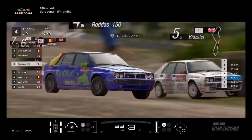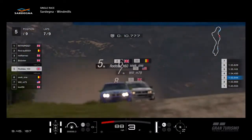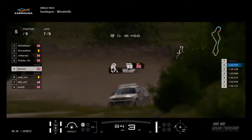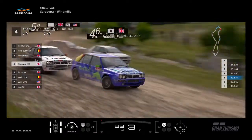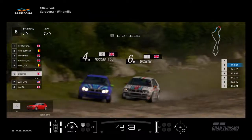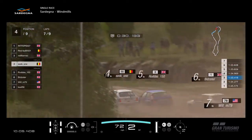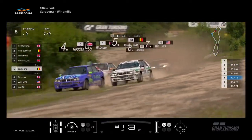Lap 7 of 9, Bidster goes for the inside, Bidster's now attacking, Cowabunga! Hits him off to one side, and he's going wide, he's letting him go back through. Sensible stuff from Bids there, just letting Rodders go back through. Rodders runs wide though, and that could open the door for more people. And Bids is going wide with Rodders as well, and it looks like a few of the cars going to the inside. Seat 1's got them all! Seat 1's gone from 6th to 4th in the space of almost a lap or so. But Rodders is fighting back. Rodders is fighting back on the outside.